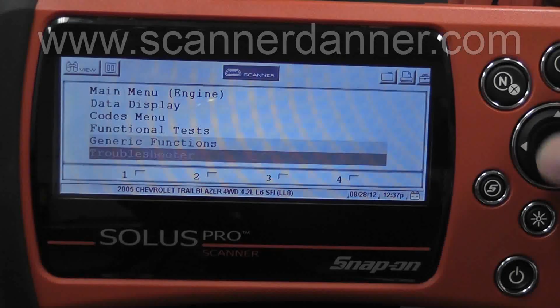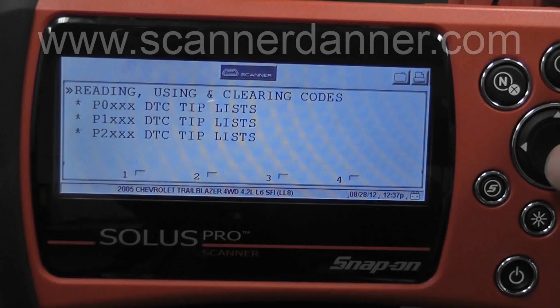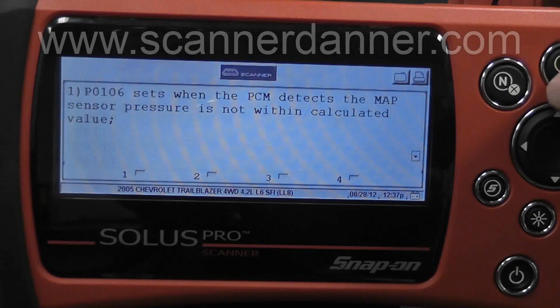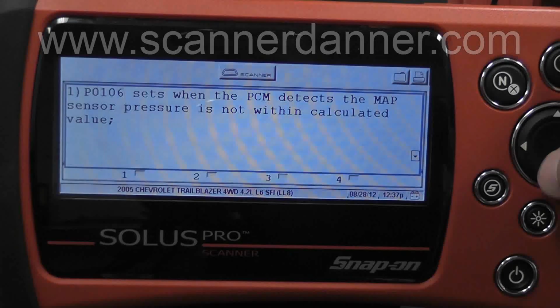So we're going to go down to the troubleshooter on the Snap-on scanner, and I'm going to select code tips. We're going to find our code that we had, which is a P0106, and read a little bit about the 106. This is in-field kind of help on the same flowchart we just did, right? P0106 sets when the PCM detects the MAP sensor pressure is not within calculated value. Okay, cool. We know that part already.